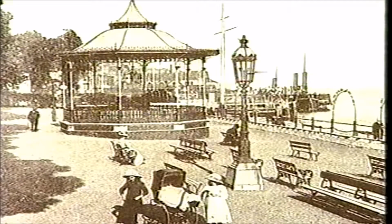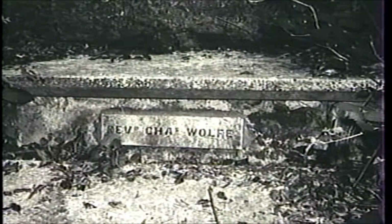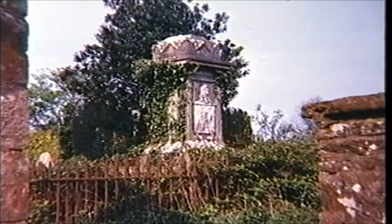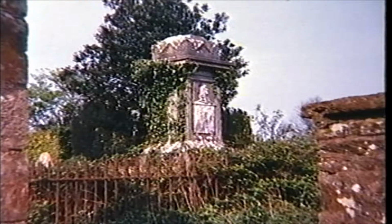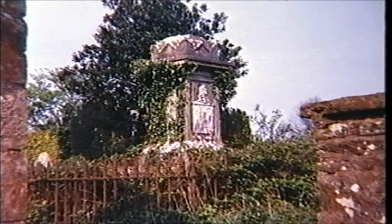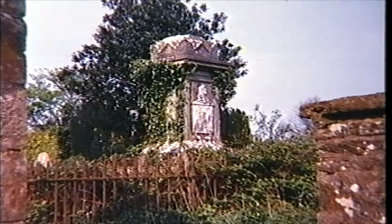The Reverend Charles Wolfe, a noted poet of the day, was one of these. He died in 1823 of consumption and lies in the old Clonmel graveyard just outside the town. Another notable figure was Father Theobald Mathew. He died in 1856 and is buried in Cork.